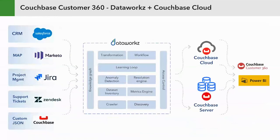Right, we have some of it in place, some of it is coming, but basically on the left-hand side, you see a variety of different business applications. All of these we are using at Couchbase and a few more. Down there at the bottom, you see the Couchbase product itself. We have our own custom telemetry, custom data that we're storing in JSON in a number of different Couchbase clusters, and bringing all of that together through there in the middle, through the Dataworkz platform that allows us to have a single pane of glass, so to speak, that combines all of the different data sources on the left, and then allows us to choose which of those data sources, what pieces of the data within each of those data sources do we want to store downstream in potentially a variety of different databases, but in our case, we're using Couchbase as much as possible.